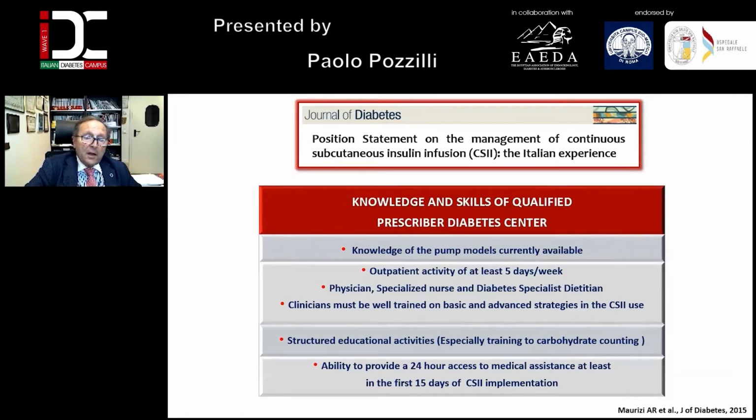But I think this position statement that we published on the Italian experience is relevant in understanding that the use of pumps and giving all the information to patients needs to be done correctly, in particular by people who are knowledgeable and skilled in using pumps for managing type 1 diabetes. So these centers, which should be centers of excellence, should be knowledgeable on the pump models currently available to offer patients the best possible pump, personalized for the patient.